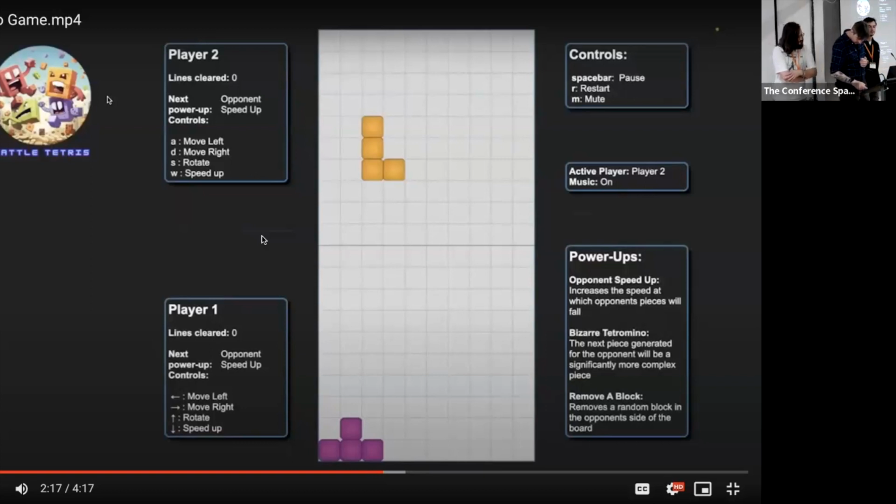As well as, I swear we had something else on the list down here. Sorry. I've got my cheat sheet down here, but I don't actually remember what was on there. So we had the size of the board, we had the, oh, there you go.